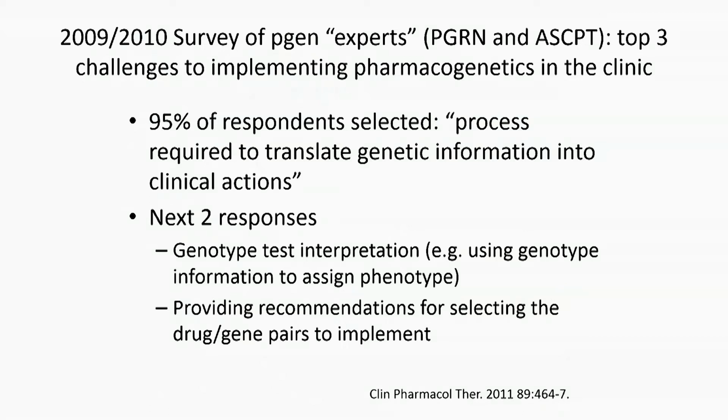Back in 2009, before we started CPIC, we did a survey of pharmacogenetic experts. These were members of the Pharmacogenomics Research Network and of the American Society for Clinical Pharmacology and Therapeutics. And we asked them what their challenges were to implementing pharmacogenetics, because these were people who had a stake in trying to implement pharmacogenetics in the clinic. And 95% of respondents said that the process required to translate genetic information into clinical actions was a major barrier.